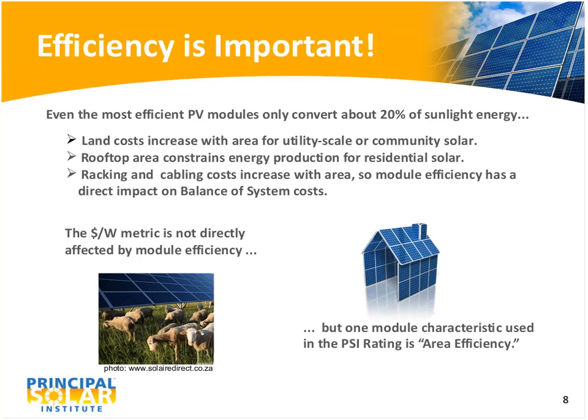Now, if you look at the traditionally used dollar per watt metric, price per watt, it has nothing to do directly with module efficiency. Sure, more efficient PV modules will cost more generally, but not always. And this is something that is completely left out of the dollar per watt metric. But in our PSI PV module rating, one module characteristic that we use is area efficiency. So we capture the efficiency of the modules in our rating.